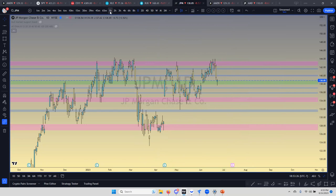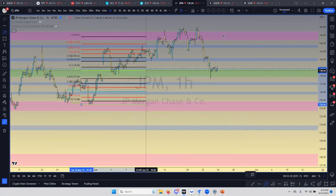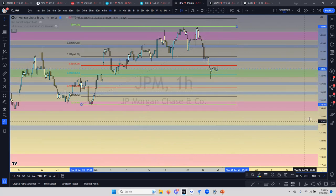I just go on the hourly. I take my Fibonacci from the most recent range that we're in. And bam, the 0.618 falls within a zone that I just drew. So that's a golden zone. Yeah, as with those supply and demand zones. Mm-hmm.